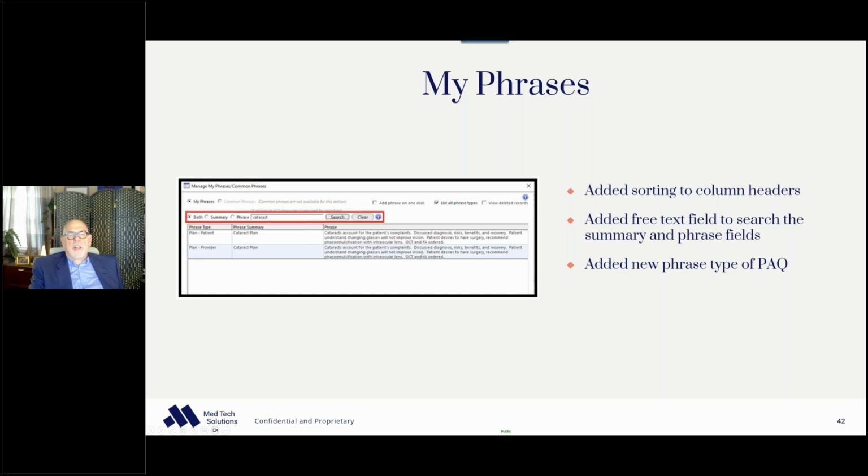So there's the ability to sort this. There is a free text search. You can type things in to look for the my phrases that contain the phrase or item that you're looking for. This is handy if you have just one or two my phrases. Well, it's not such a big deal. But for those of you that have been using the my phrase features, you now have the ability to sort them to find the ones that apply for the condition or area that you are covering.